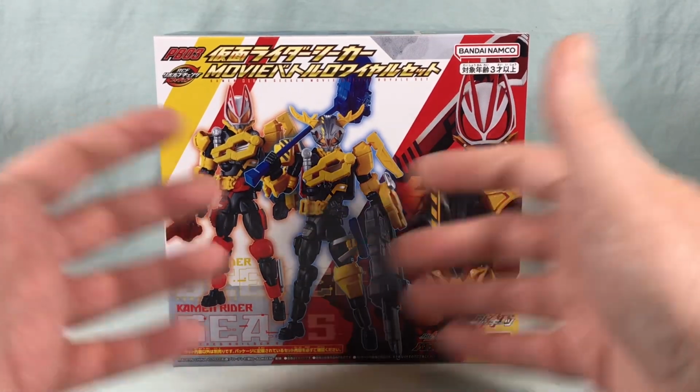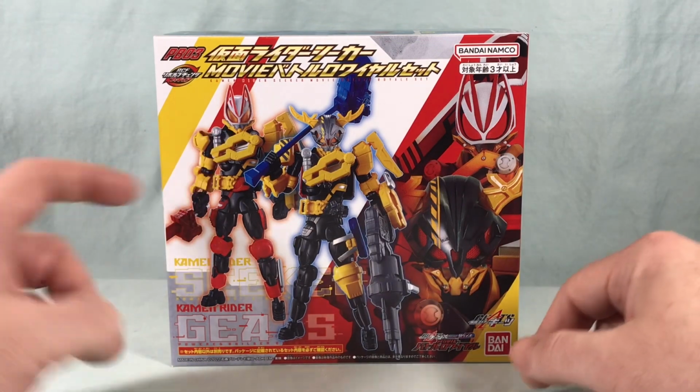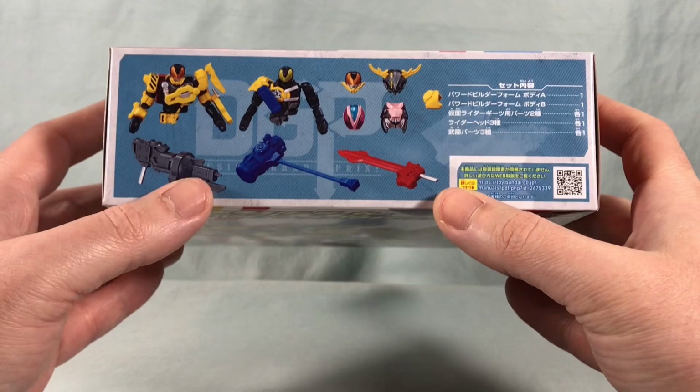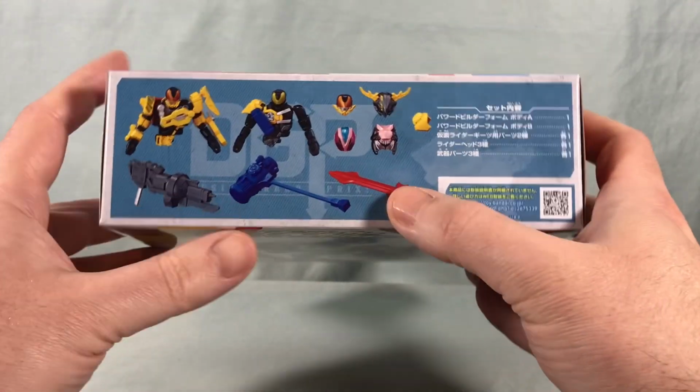You can see here that this is centered around the movie. We have Seeker here, and then they also show Geats using it as well. A lot of cool stuff packed into this one. The full breakdown is here on the top. So we have the two halves here for Seeker's form. We get the three weapons.